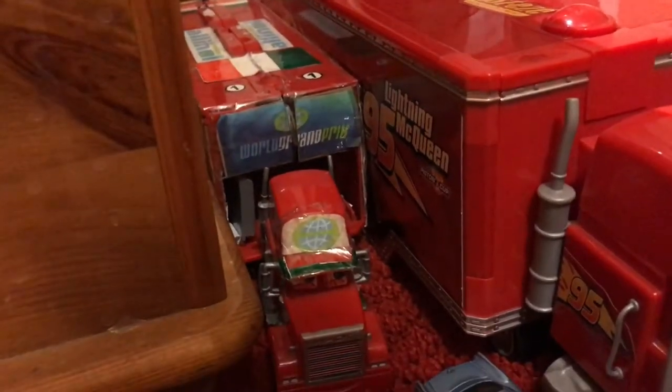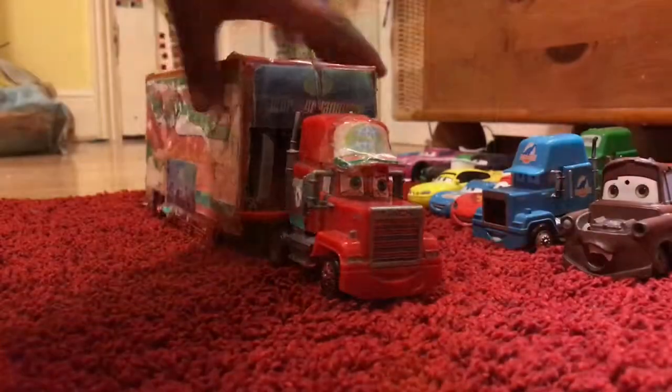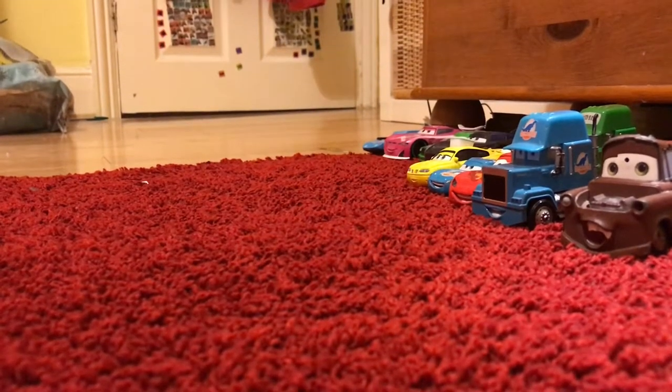Just a quick look. However, we'll be having a proper look at his actual review that will be coming up. So you're just going to have a quick peek at this hauler, and that is it. We'll be looking more closely at his own review.